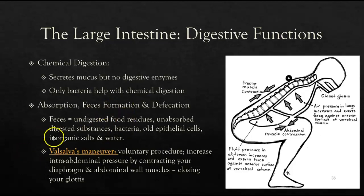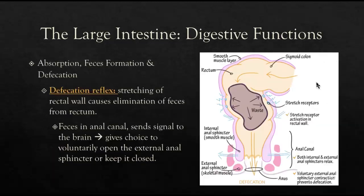Now, in order to go through the process of defecation, we can use a Valsalva's maneuver. This is a voluntary procedure in which we create intra-abdominal pressure by contracting our diaphragm and our abdominal muscles, and also a closing of your glottis. So we are going to use that false vocal fold that we talked about in the respiratory system to create the intra-abdominal pressure. And then we can have our defecation reflex take place.